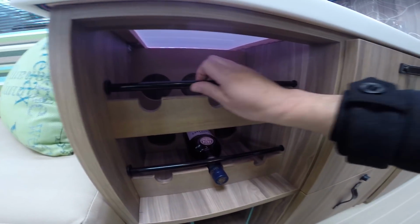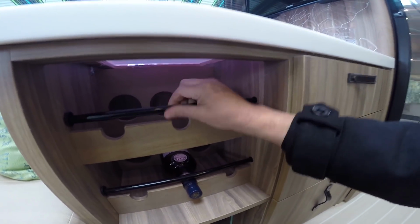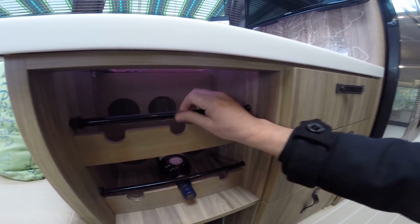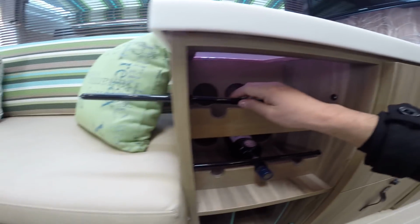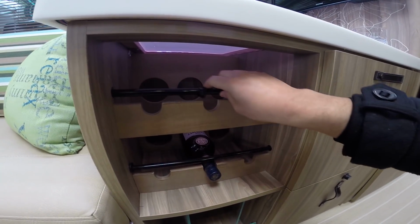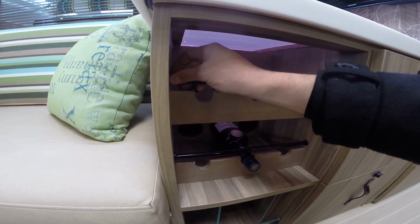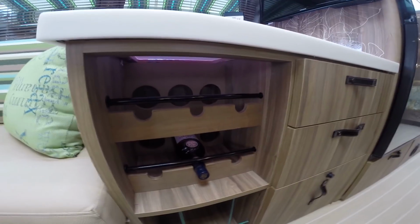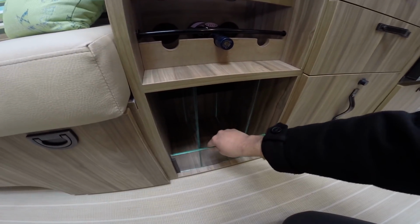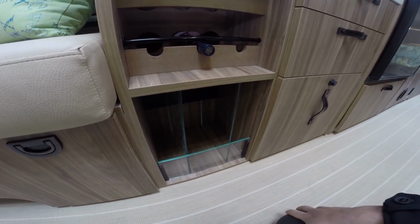But what you do here is you twist this rod. Pretty nice design. Pretty clever, actually. Slide that across, and then you can put your bottle in, and then when you're all done, you slide this, screw it in place, and that will keep it in place when you're towing down the highway. And then you can remove these glass pieces here so you can clean in there or reorganize it better for your use.